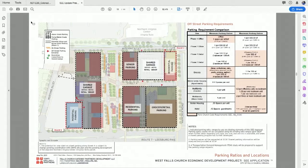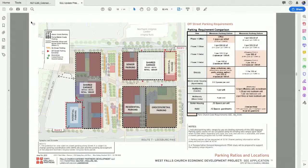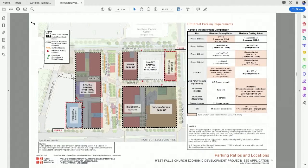This is getting into parking a little bit. One thing to mention: we have discussed with the schools during our committee meetings the possibility of returning to the plan of having that school drop-off turnaround. It's shown in black dotted lines on this plan. Right now, Street A dead ends at the school surface parking lot. We have talked to the schools about the potential of putting back in that parent drop-off and continuing Street A through to Mustang Alley, as was originally shown.